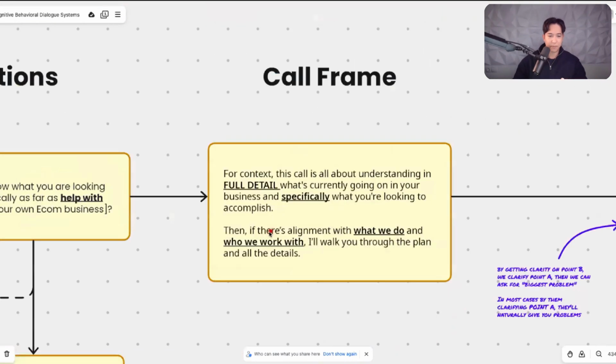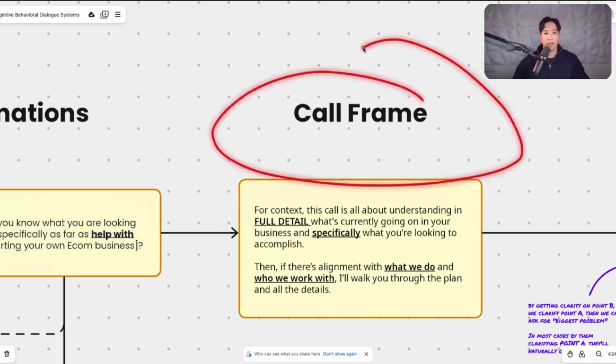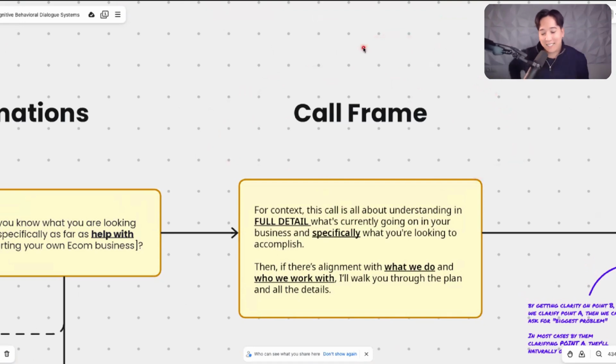Okay, easy peasy. The second part is the call frame. Now, the eternal debate here in the high ticket space is, do we do a call frame? Do we not do a call frame? Doesn't matter. In my specific case, we do a call frame. And there's a couple of reasons why.